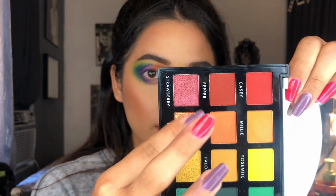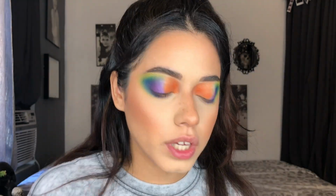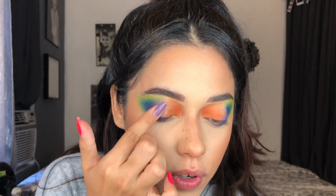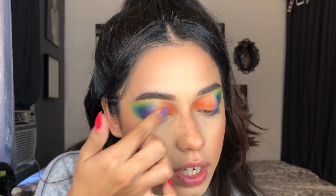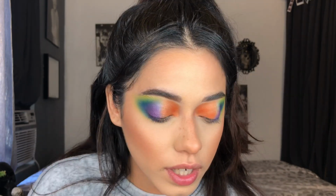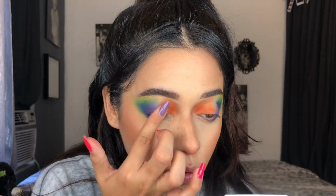I'm going to go in with Suki, which is this orange one right here. We're going to be adding that to the top part of my lid, blending that purple and the orange together and creating this nice, glossy, shimmery eye look. Because, oh my god, you guys, this is so freaking pretty. Look how beautiful that is.